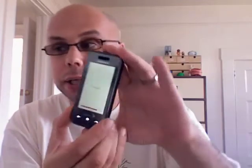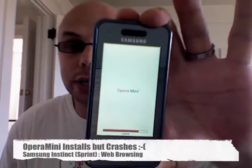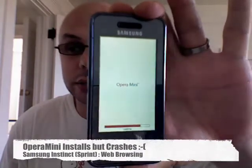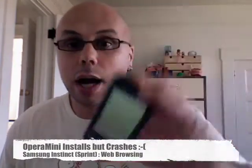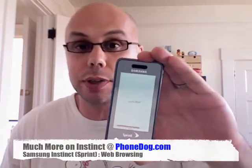And just so you know, I did try to install Opera Mini. I got it installed. It loaded up once. I got to a website and then it crashed. Since then, it'll get to this screen and then it gets stuck. This is Mini 4.1. I tried Opera Mini 3 and it installed, but it got to the screen where it says press OK to initiate setup, and there's no OK button, so it wouldn't go any further. Hopefully, this is just the first version of the Instinct browser, so Samsung, I'm sure, will work on it. Hopefully, Opera will release Opera Mini or Opera Mobile for Instinct, because I think it could be pretty great.